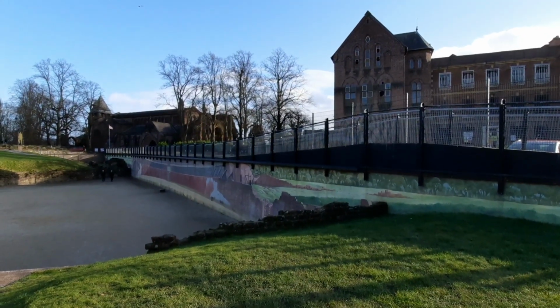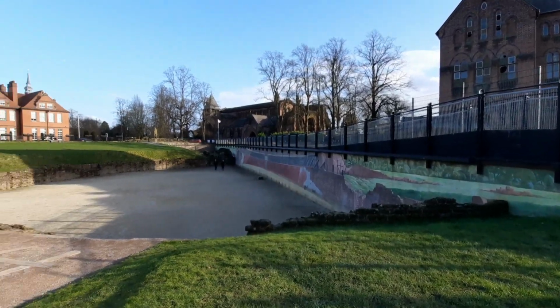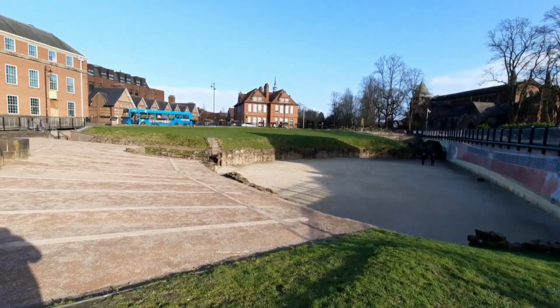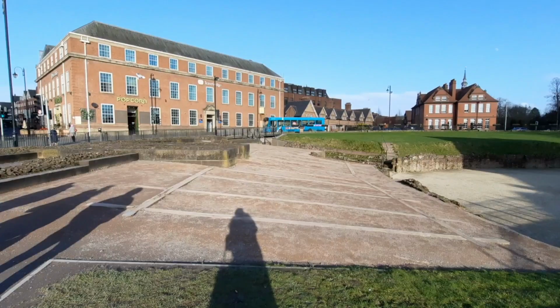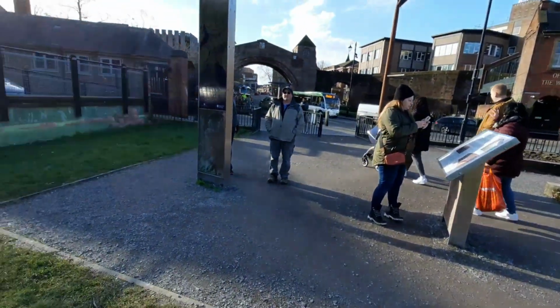Actually, it's much nicer from this entrance. This angle is much better. It doesn't look so simple. And there are more colors as well, if you notice.